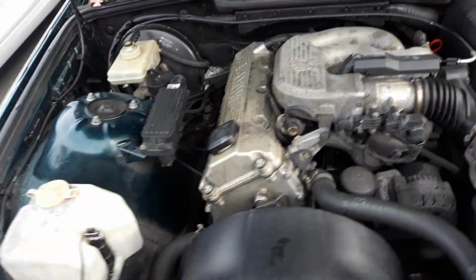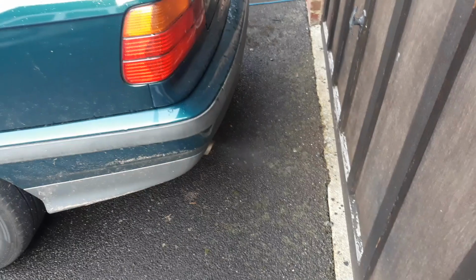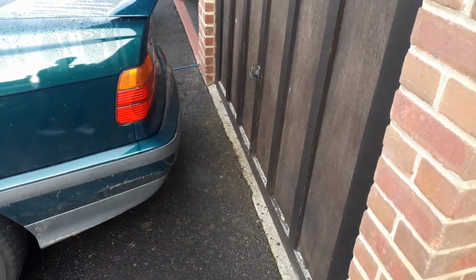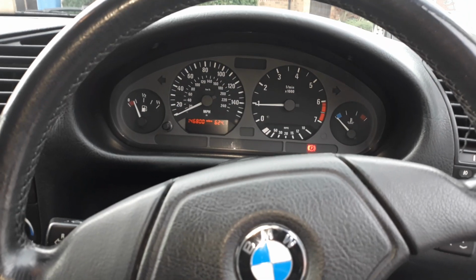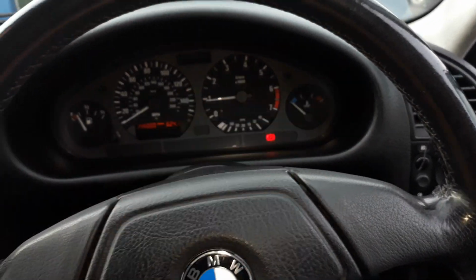Also, while the engine is running, just make sure that the exhaust isn't blowing, and have a look at the colour of the smoke coming out the back of it. Anything blue or anything too smoky is normally a sign of problems. Now, while the engine is running, it's a good opportunity just to let it warm up and just make sure that the temperature gauge doesn't go up too far.